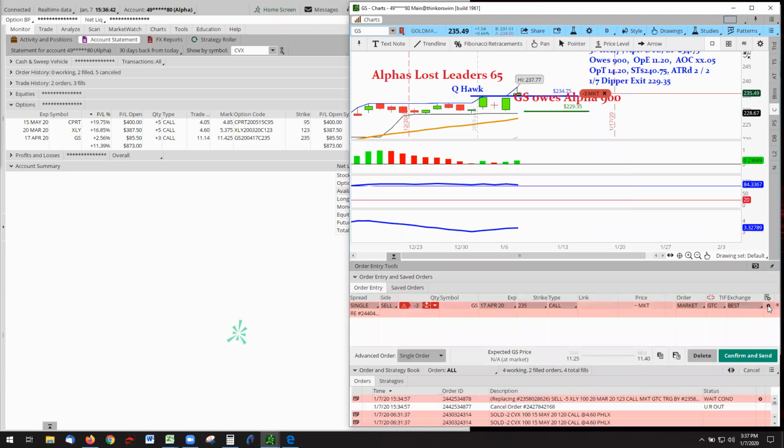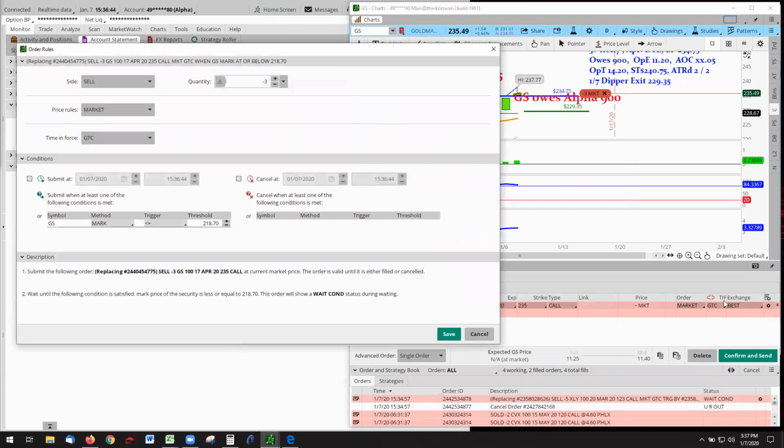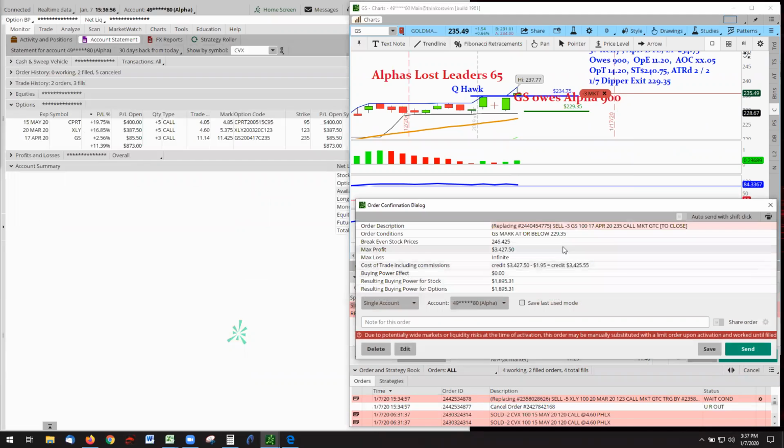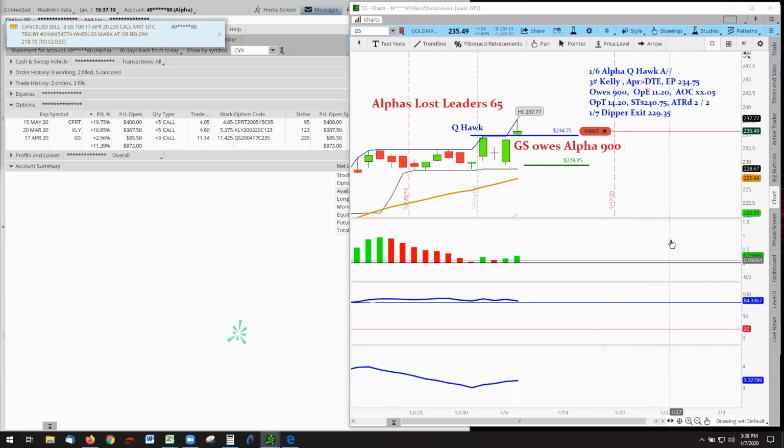Okay, so here we are, back to the order ticket. Hit the little sprocket. Come here to the condition. This is called order rules conditions. 229.35. Save it. Then you have to send the order and confirm it. I want 3 contracts to be sold if it falls below 229.35. That's called a conditional order. And send it. Now we're good.